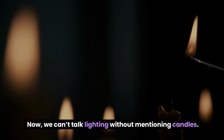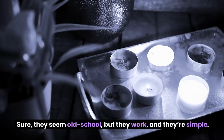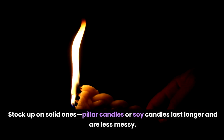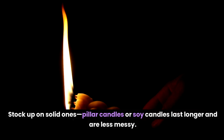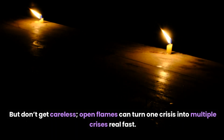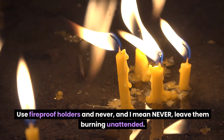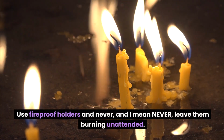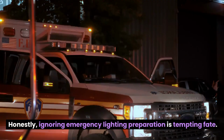Now, we can't talk lighting without mentioning candles. Sure, they seem old school, but they work, and they're simple. Stock up on solid ones. Pillar candles or soy candles last longer and are less messy. But don't get careless. Open flames can turn one crisis into multiple crises real fast. Use fireproof holders and never, and I mean never, leave them burning unattended. The last thing you want is to trade a blackout for a house fire.